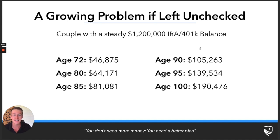The amount that you have to take out grows with each passing year that you age. And so this is a perfect example of why RMDs can't be left to deal with them as a problem once you turn 72, because once they start, they're going to continue to grow throughout your retirement. And so if you're in a tax problem at 72, you're going to be in a tax problem likely for the rest of your retirement. Now, there are some ways you can deal with them once they've started, but they're certainly less optimal than dealing with them well in advance, okay?